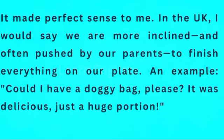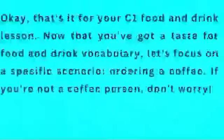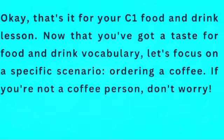An example: "Could I have a doggy bag, please?" It was delicious, just a huge portion. The final word I want to talk about is the adjective stuffed, which means very full. I couldn't eat another bite. I'm absolutely stuffed. Okay, that's it for your C1 food and drink lesson.